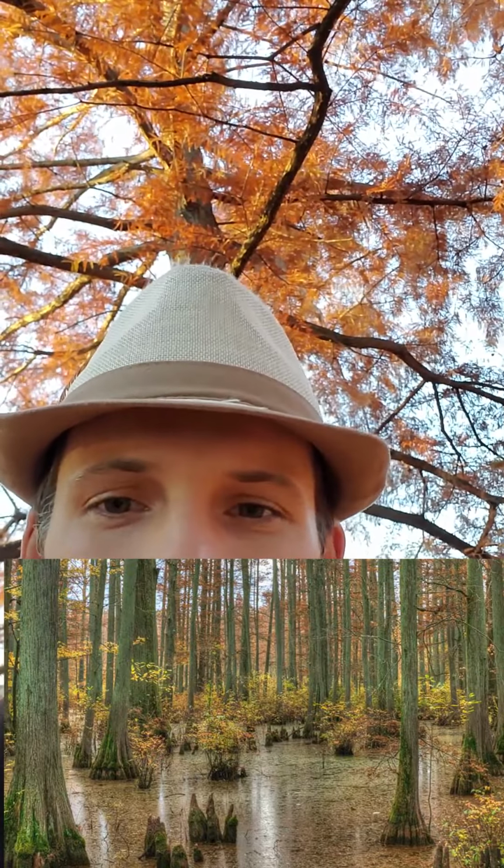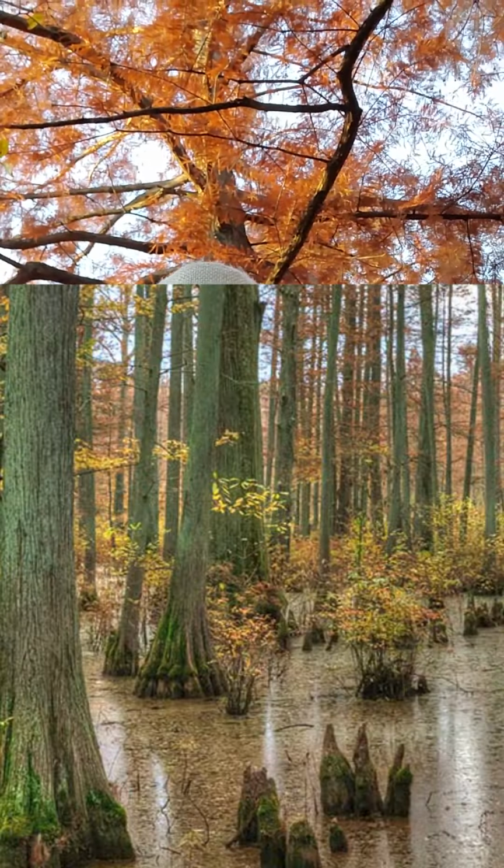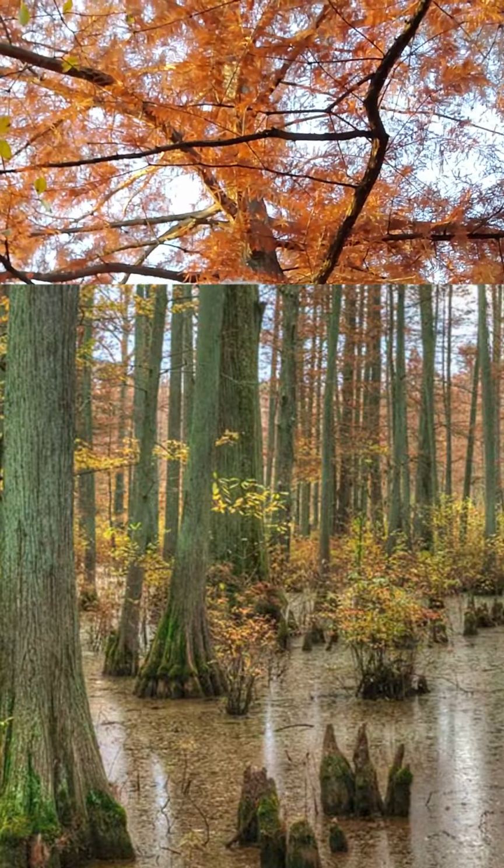Some interesting things about these trees is most people think of these trees as being in swamps down south, and that's where they're native to, but they actually survive up here in Wisconsin. They grow a little differently up here. They don't get the pneumatophores, which are these odd growths that come out of the ground around the base of the tree, and also their bases aren't very fluted.